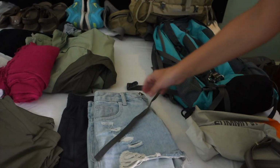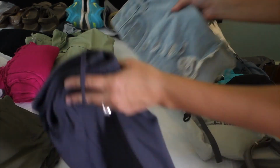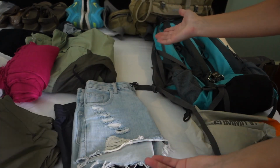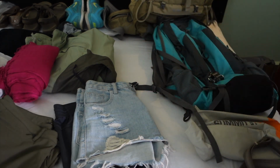So then we have shorts, and I actually only have 2 pairs of shorts. These are athletic shorts, which I can work out in or sleep in, and then jean shorts that I can wear to the beach. Again, I was living here, I'm working here. Cambodia is a little bit more conservative, so I mostly wore pants and longer dresses and skirts.